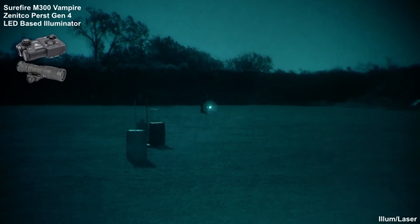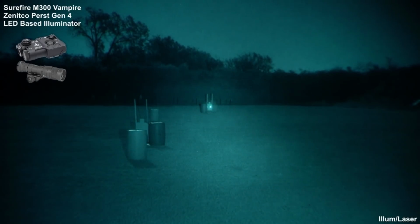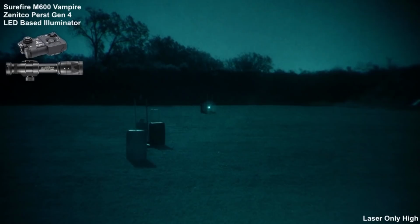Next, we fired off the M300 Vampire with the PERST Gen 4 laser. At this distance, the flooding effect of the M300, while still allowing us to see the target, was less effective than we would have liked, especially considering how amazing it looked at the 25-meter target. The amount of actual illumination on target was about the same as what the PERST Gen 3 was able to deliver, but the Surefire still manages to achieve far more spill if that's something that's relevant to you one way or the other.